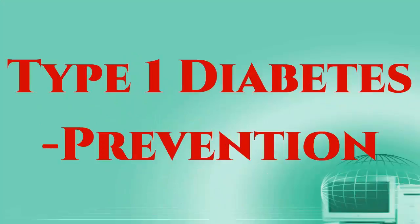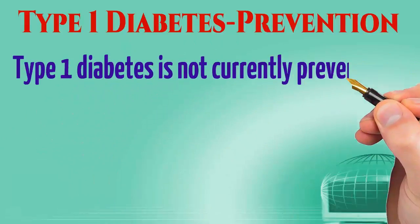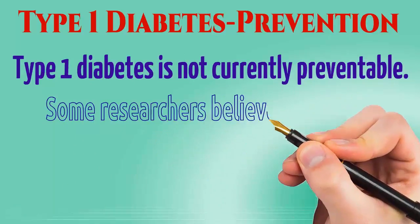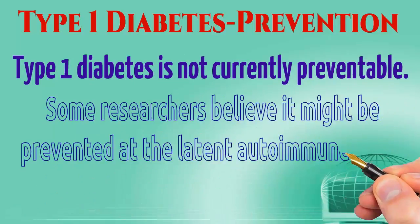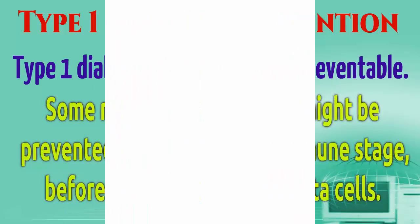Type 1 diabetes prevention. Type 1 diabetes is not currently preventable. Some researchers believe it might be prevented at the latent autoimmune stage, before it starts destroying beta cells.